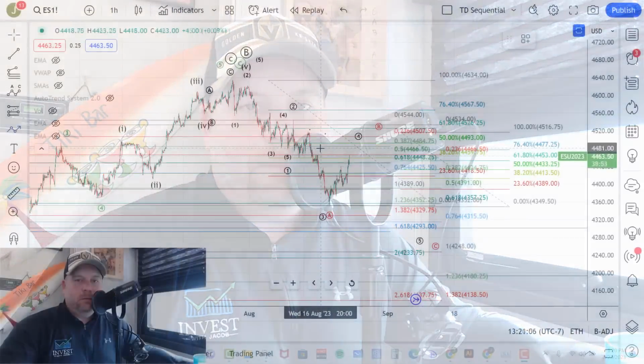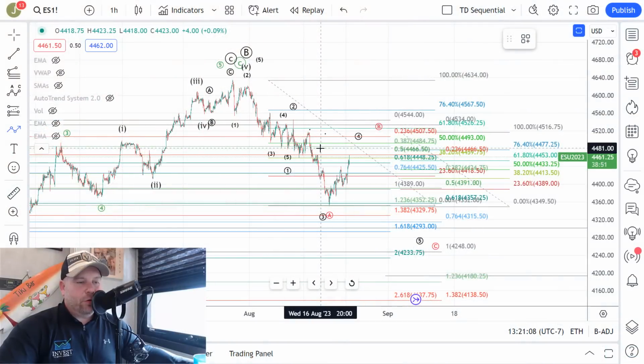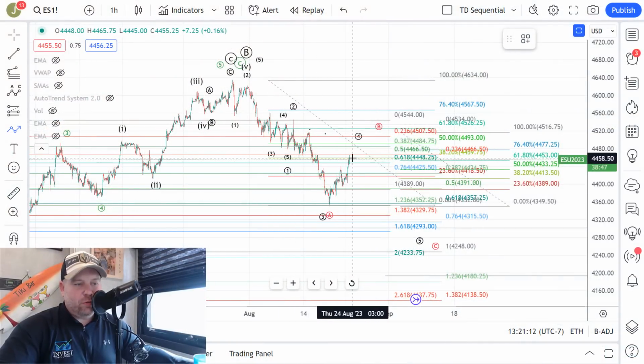All right, guys, with the move through the pivot, the counts do change. So let's jump into the chart and take a look. Okay, guys, so here we are on the 1-hour futures chart for the S&P 500. And off of this low, we have now continued to push up. And the Bulls were able to take it through the 4,448 level, which we established as our pivot.